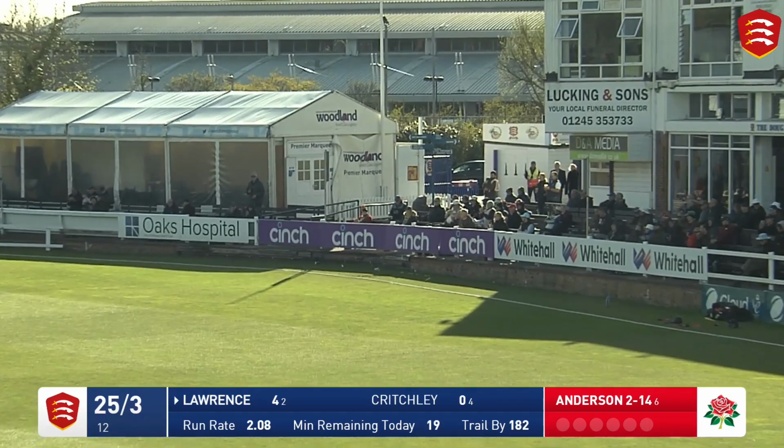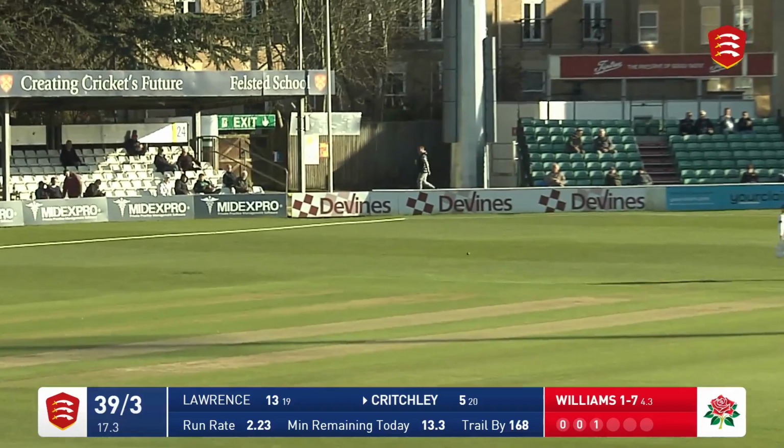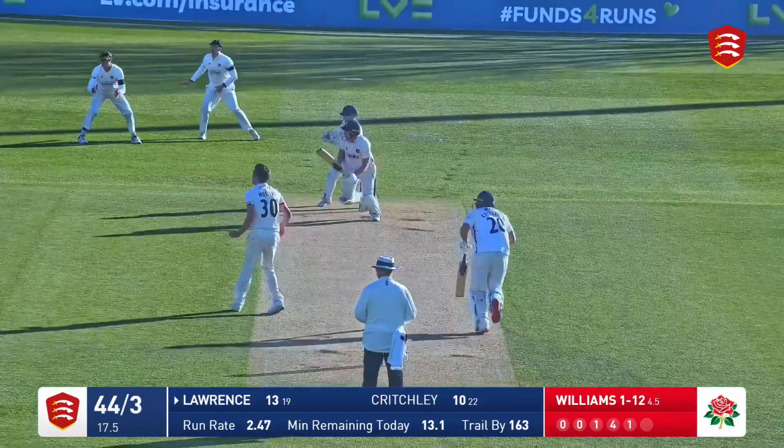It's driven square. Croft will chase after that from cover point. He won't catch up with it. Williams to Lawrence. And there's more runs there. Little back and across and a nice looking back foot drive through the covers for four more.